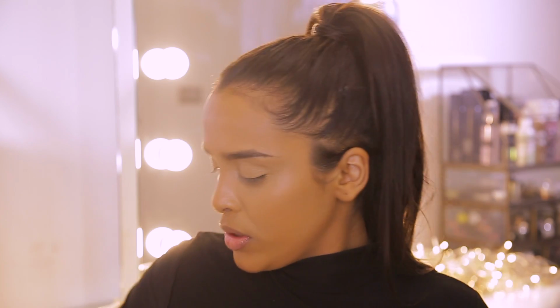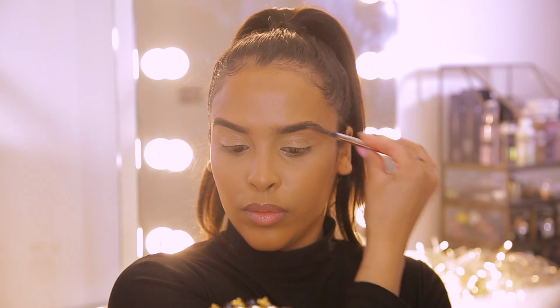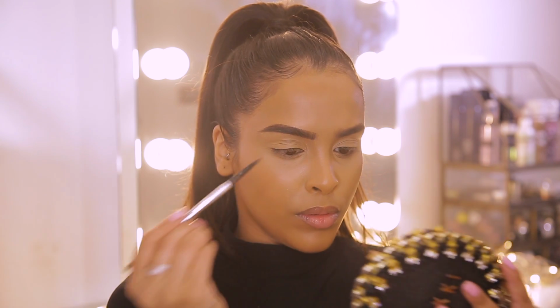Now I'm going to move on to her brows. Her brows are, let me just double check, they are stunning. Her brows are absolutely stunning. They look like they've got small hair strokes in them because I think they're naturally quite thick anyway. So I'm going to try and recreate them as close as possible, really. I'm going to be using the Benefit Precisely My Brow in shade number 5, and we're going to just use a spoolie.